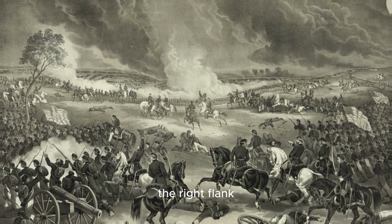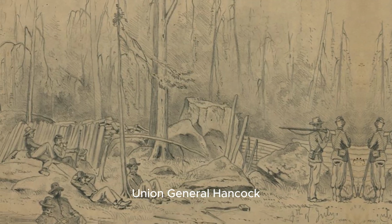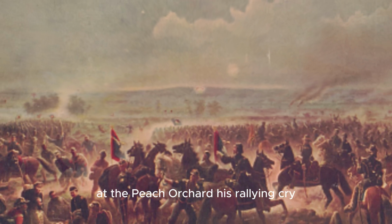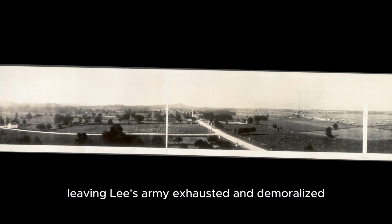On the right flank, Ewell's troops clashed with Union forces on Culp's Hill but failed to dislodge them. Union General Hancock orchestrated defenses under relentless pressure. At the Peach Orchard, his rallying cry, "Don't give an inch," embodied the Union's tenacity. Despite heavy losses, Meade's line held, leaving Lee's army exhausted and demoralized.